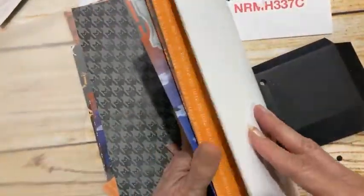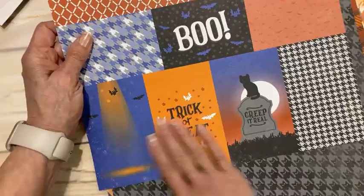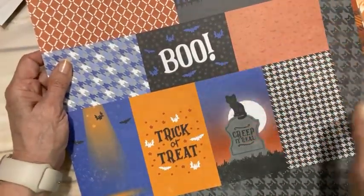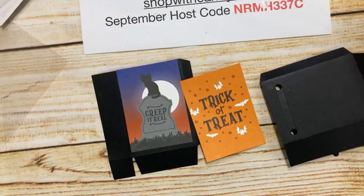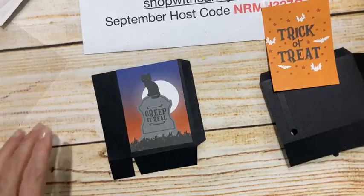But let me show you. These little pieces here are pre-cut so you can make card fronts with them. And these are pre-cut so you can make note cards with them. But if you trim them down just a little bit, they go perfectly on the front of these little treat bags. I thought that was a really quick and easy way to do these little treat bags. I've done so many of these, and I'll show you some of those before I sign off here.